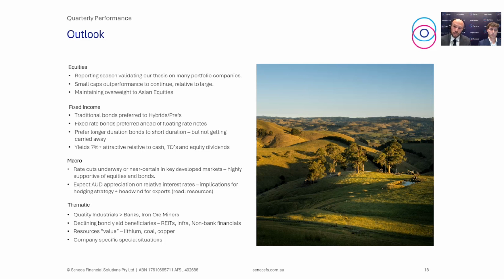Again, declining bond yields benefit REITs, infrastructure stocks, non-bank financials. So we're going to be investing in those sort of businesses. We think there's value in some of the resources names, lithium, copper, coal. They're stocks that you guys would have heard us talk about before. And certainly there's a lot of company specific, as Ben mentioned, sort of special situations or particular ideas we have around specific companies and what they're doing. So that's really what's driving our kind of thinking and positioning at the moment.